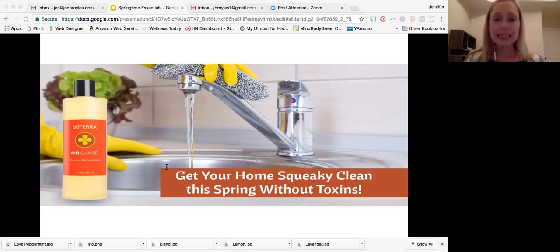All right, what about cleaning? It's springtime, and a lot of times we think of spring cleaning. So I want to make sure that you have some good non-toxic cleaning products on hand that you can use for your house. And this one product I love, and I think you'll love it too, because it's a great cleaning concentrate.